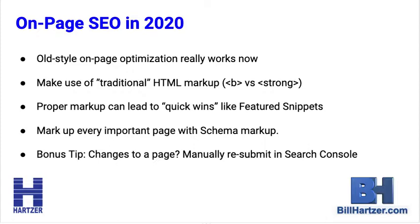When you make a change, my bonus tip here is to manually go into Google Search Console and resubmit using the URL inspector tool, and ask them to recrawl the page. In fact, that can cause them to come back and recrawl the page, and I've seen rankings change within 15, 20, 30 minutes, an hour, a few hours, because you made the change and you asked them to recrawl the page.